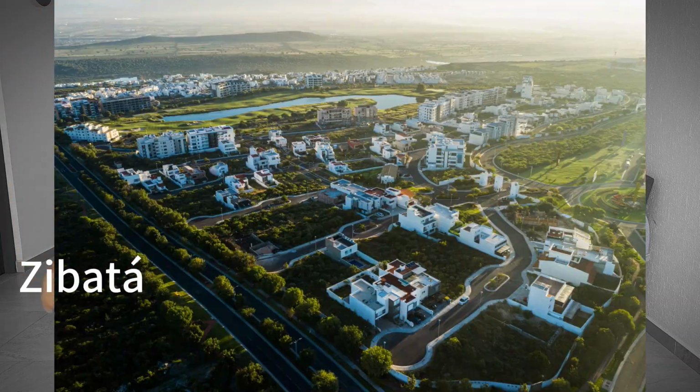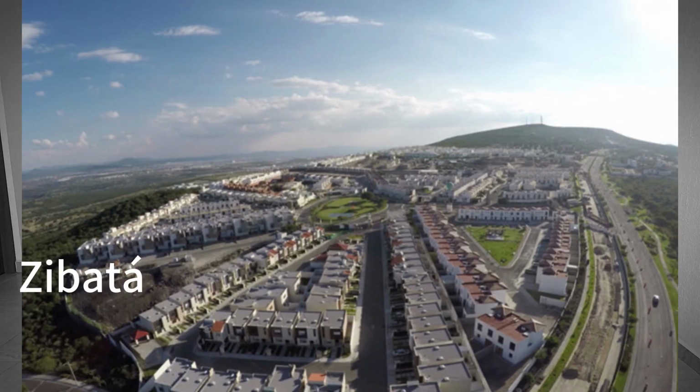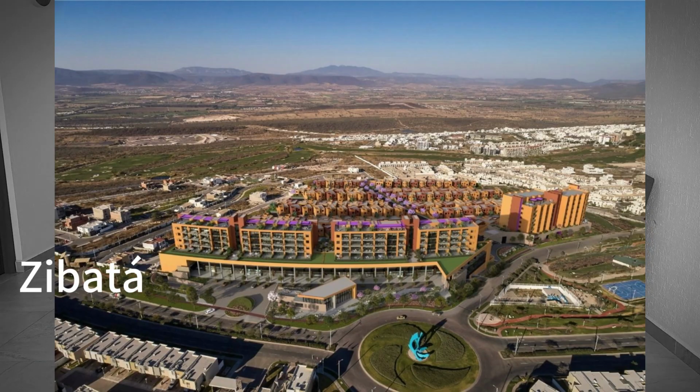Right. So Zibata is up on the very top of the mountain. It probably has the highest elevation of these four places, and of all the places in the city of Queretaro. Yeah. And they're the same developer: Juriquilla, Zibata, Zakia. I don't know about Refugio. Maybe Refugio is another developer. But Zibata is very nice.